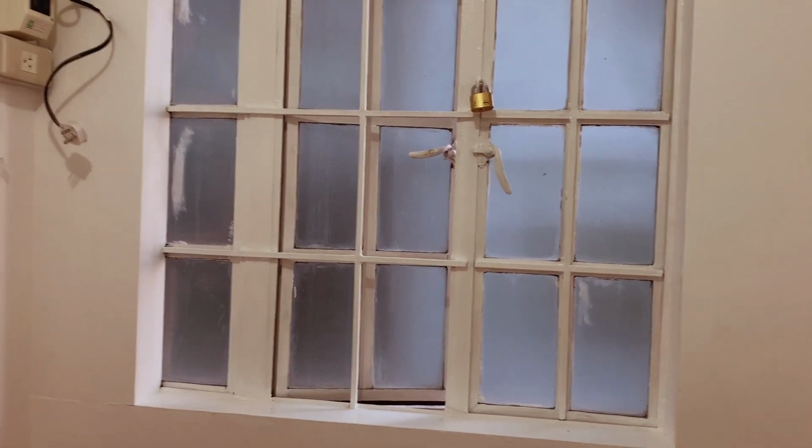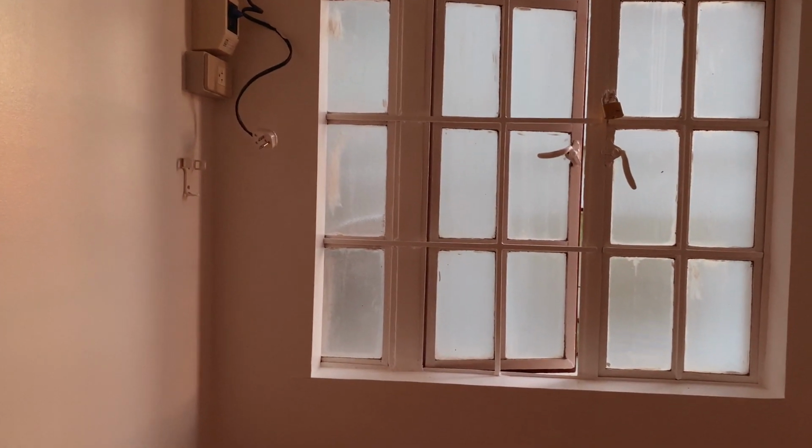And look how beautiful they did it. And I'm so happy that I chose all the white. At first I was hesitant because it might have been too bright. But look, it's still bright even though I closed the lights.